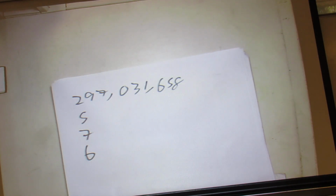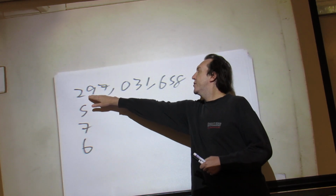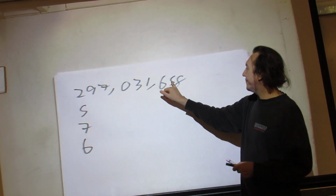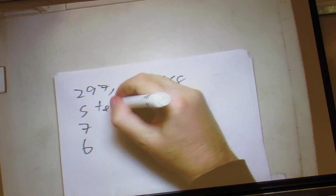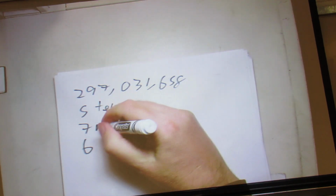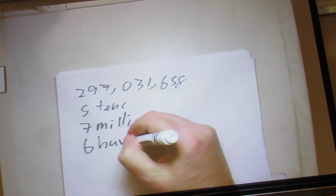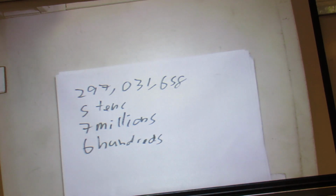The first few questions are asking, they're going to give you a big number and a few of the digits in there, and they're going to ask what place it's in. So let's say we have 297,031,658. If it asks us the 5, that's in the tens place. If it asks us the 7, that's in the millions. If it asks us the 6, that's in the hundreds. Let's say it asks us the 8, that would be the ones, and so forth. The 1 is in the thousands.